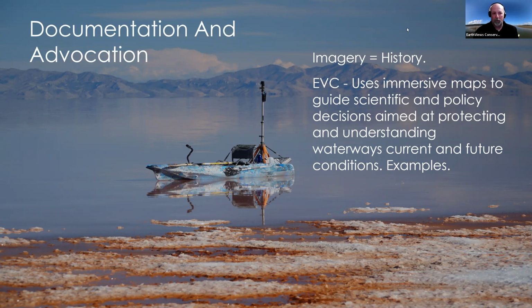And so part of what we're doing is capturing what's out there today, right? We're creating a historical record for the future. 50, 100 years from now, what were the conditions like, and what can I learn from what those conditions were like then? It's also a record for 2 years from now, 5 years from now, 10 years from now, so we can document change over time.